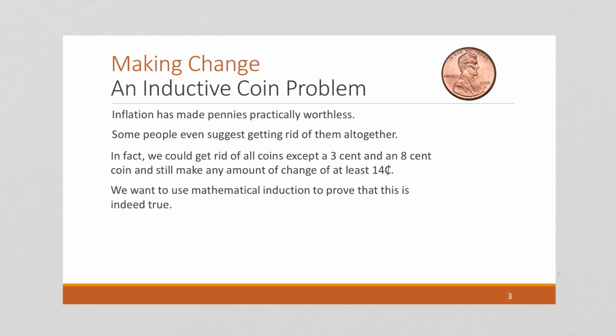So you might have noticed that pennies aren't worth a whole lot anymore. It used to be that a penny could buy you something, but now people leave them on the streets, not even worth picking them up sometimes. Sometimes people suggest that we should even just get rid of them. So in this problem, we're going to talk about how we could get rid of all coins except for a 3-cent coin and an 8-cent coin, and we could still make any amount of change greater than or equal to at least 14 cents.